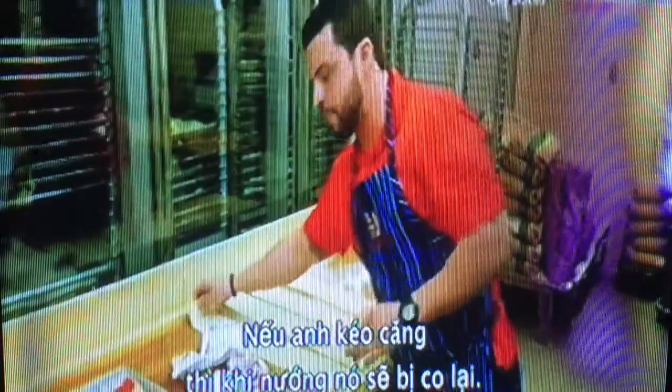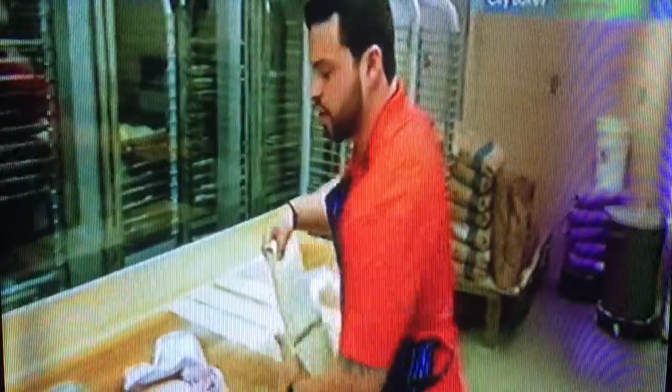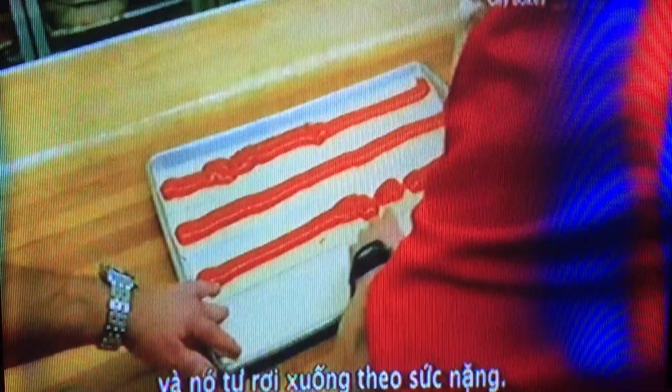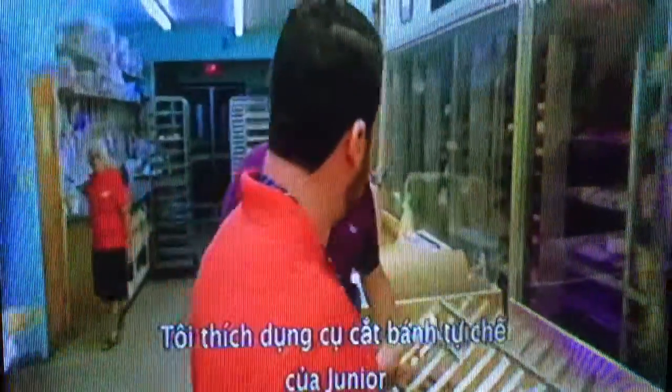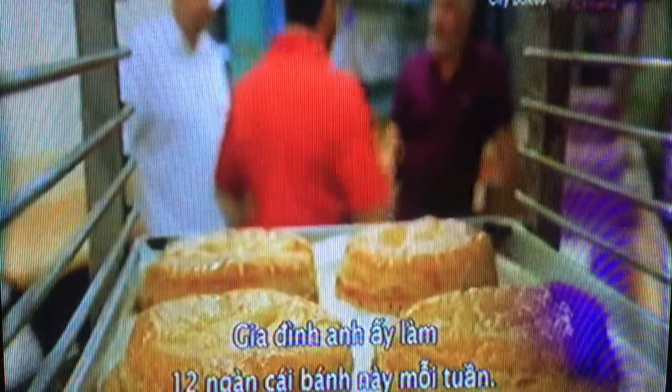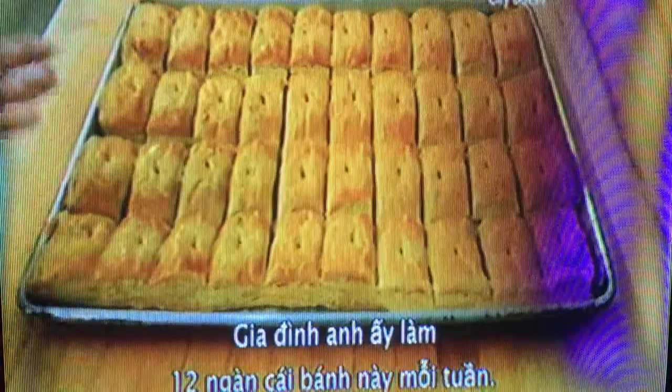Now, the trick here, when you're going to put the top part, is to make sure you don't stretch it. So if you stretch it, when you cook the pastry, it's going to shrink. Yeah. So we're just going to lay it, lift up, let it fall down on its own weight. I love Junior's ingenious homemade cutter to get the right size. And it gives us our shape. And that's it. His family make 12,000 of these pastelitos every week.